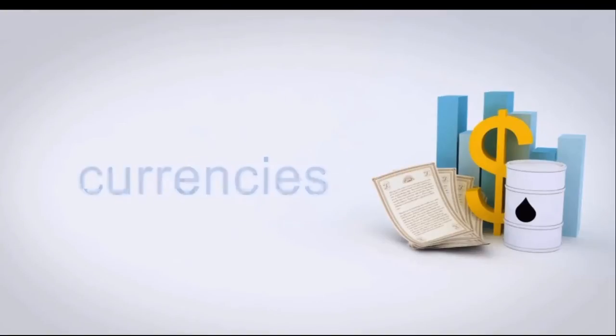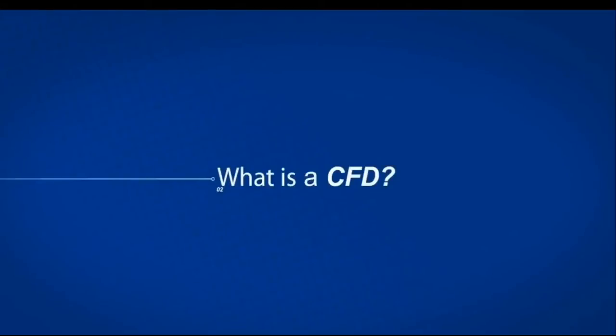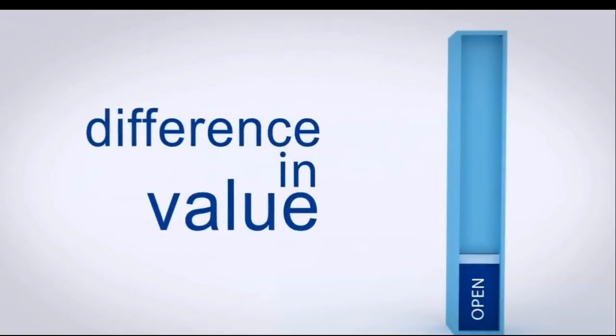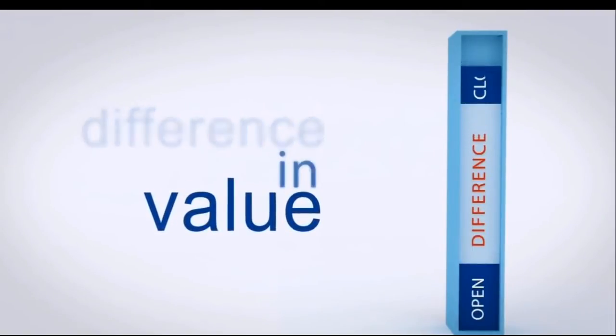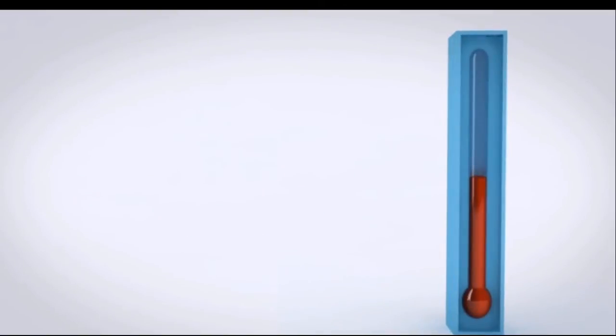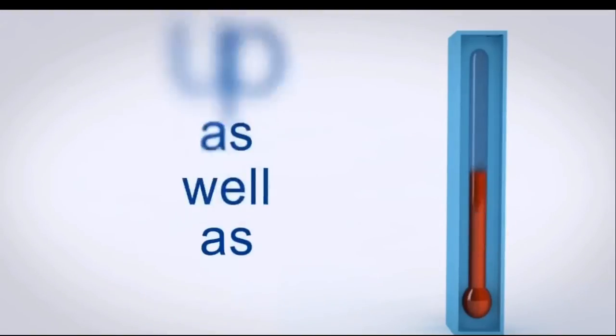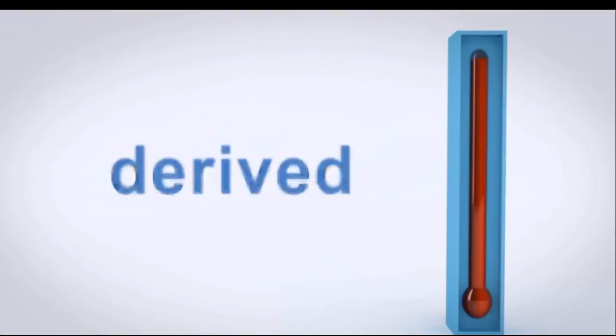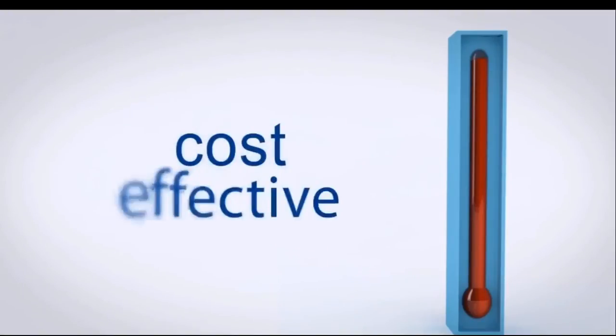Including shares, currencies, stock indices, commodities, and more. What is a CFD? A CFD is an agreement to exchange the difference in value between the price of a contract when it is opened and the price when it is closed. This means CFD trading, depending on your position, allows you to profit if the value of a share, or any market, moves down as well as up. And as you are only trading on a price derived from the underlying market value, this means you never actually own the share or asset, which can make it cost-effective.